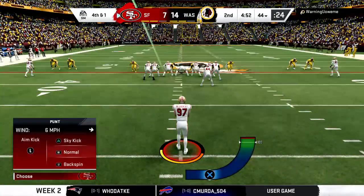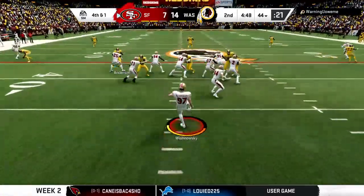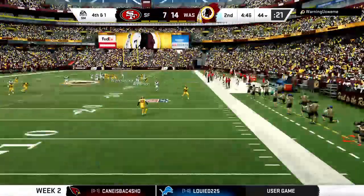The passing game's been working quite well so far, but the running game's been a little bit of a struggle, and that's a surprise to me. Typically, when you can throw it, you've opened up lanes for your runners.